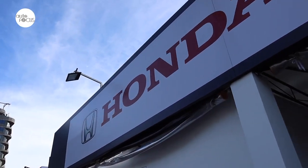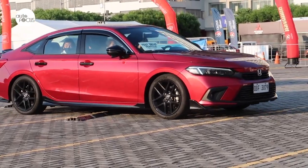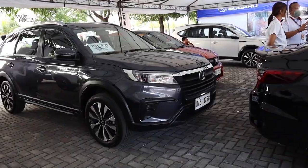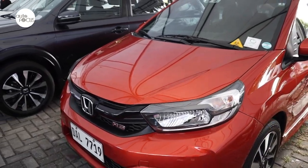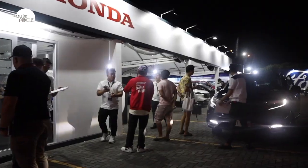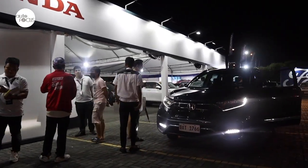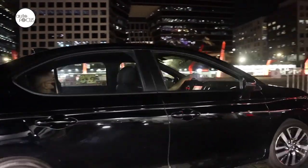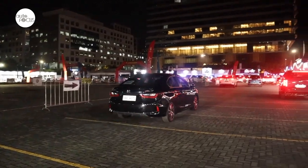It's always a pleasure for Honda to participate in activities like this, which truly empowers our motoring public. Here at the Honda booth, our visitors are in for a first-hand experience of Honda's latest models, so they can experience the difference of Honda's advanced tech, the driving dynamics, the comfort features, and our top-notch safety, the Honda Sensing.